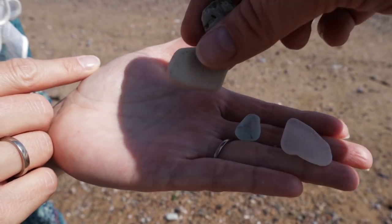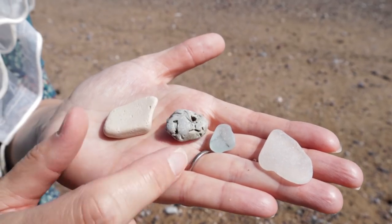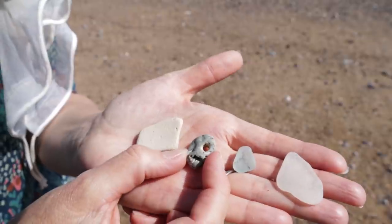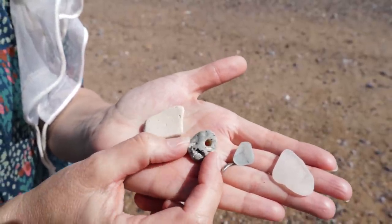I've got a couple of things. There's a wee piece of ceramic there again. And I believe that's a hag stone. All right. Yeah. And a cute little one as well. Uh-huh. That's nice.